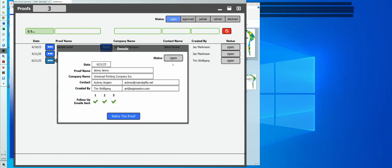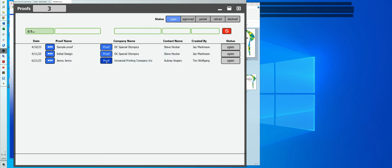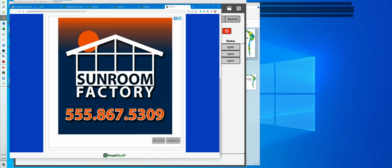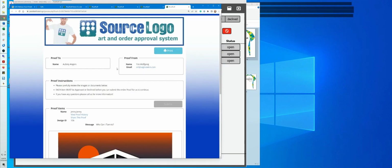I can retire them if I needed to, or I just click on it. Like, let's look at this one for Universal Printing. Why have they not approved it yet? I can go and look at it and see what the customer sees. Tim's my contact. I could contact them: Hey, why haven't you followed up on this proof? So there are tools in the system to help you manage these proofs as well.